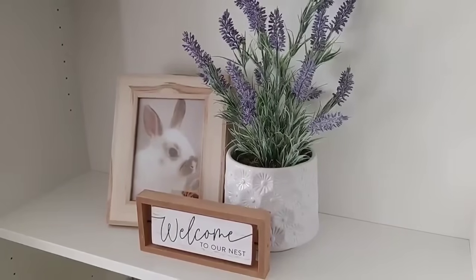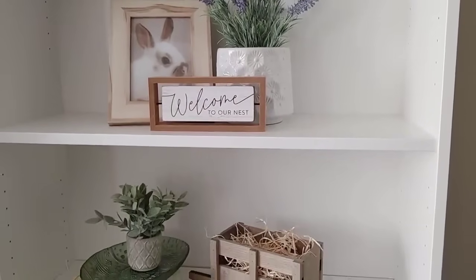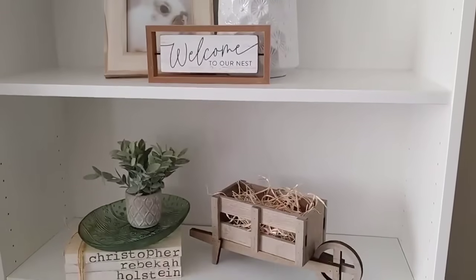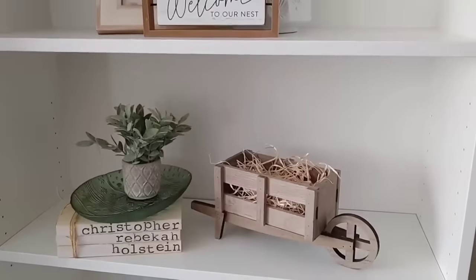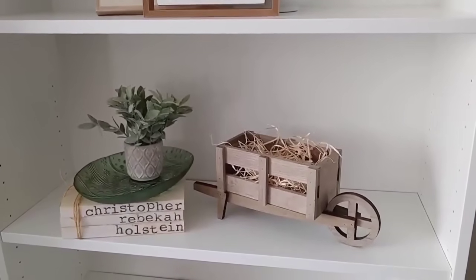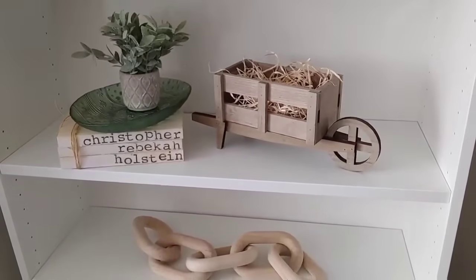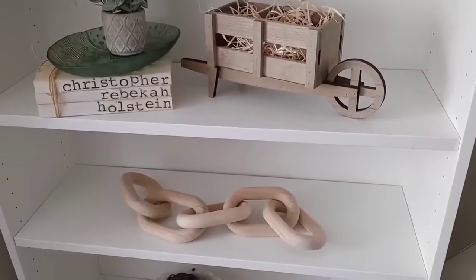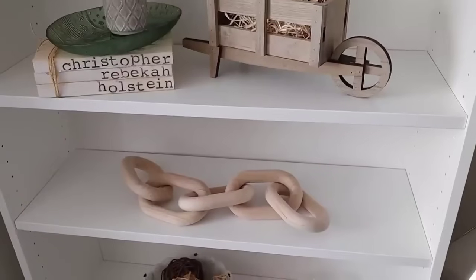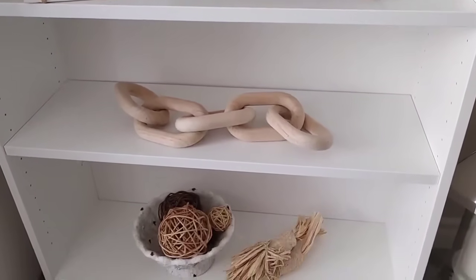And I'm just showing that framed bunny picture. I actually took a card from the dollar store and just framed it. And I think it turned out super cute. And then this little wagon was from Dollarama here in Canada, and it was $4. So I like to incorporate pieces that are from the dollar store with pieces that are a little bit more upscale. And I think it just creates such a cohesive, pretty look. So I really liked how they turned out.